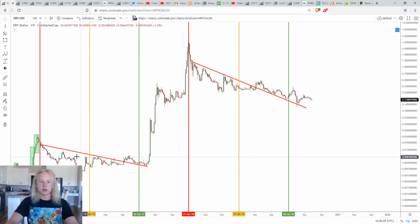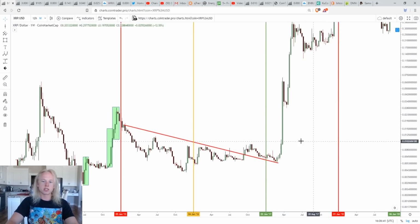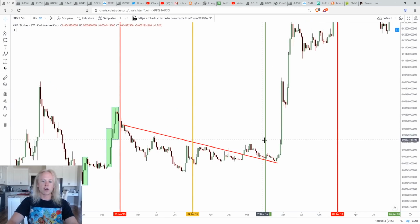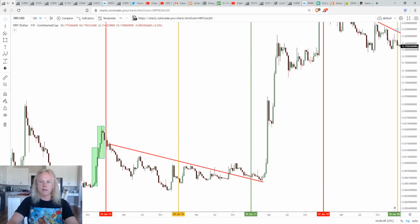Then we start this short-term downtrend labeled by this red descending resistance, or this red line. Lower lows, lower highs, until finally this move right here, we break out, and then we fall to retest those lows. That happens during green 3. So green year 3, this is the final phase before we go into new all-time highs. And we can see that we get one more final sell-off right after that new year.